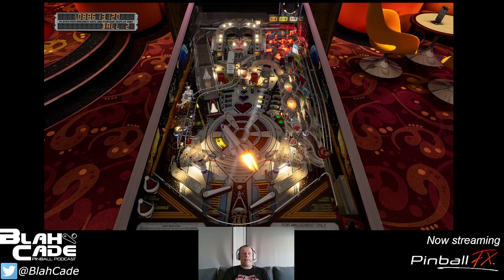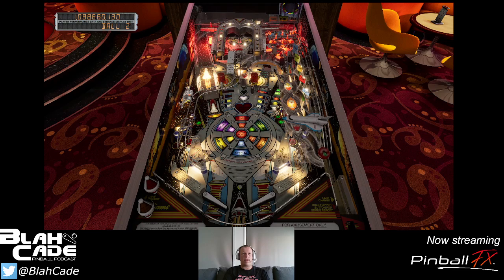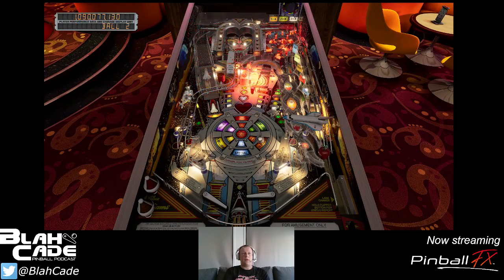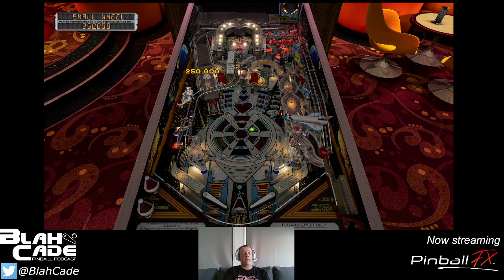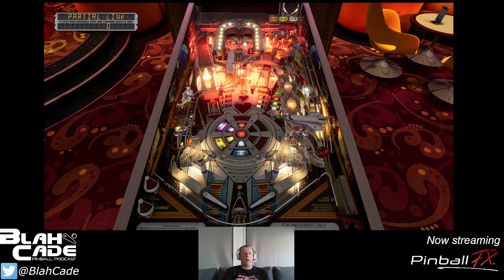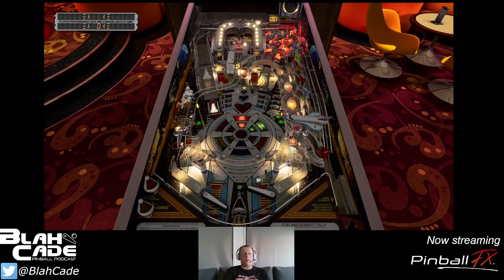That's right. Oh, extra ball. Don't mind if I do. Okay, so I think I've just maxed out the $250 million supply. Nice. Alright, so I need to get it to a lane that actually touches a rollover. So obviously, that's the left ramp to get a guaranteed extra ball. There we go. So let's see if we can get it up there and get another extra ball lined up.